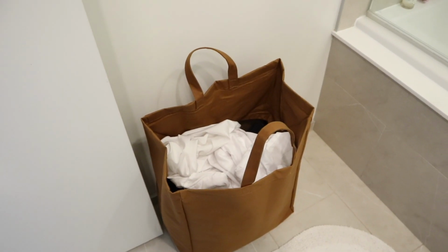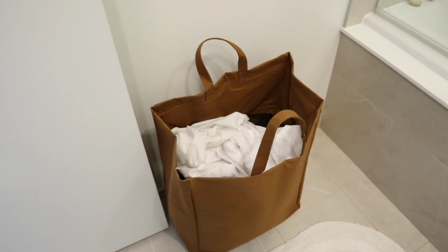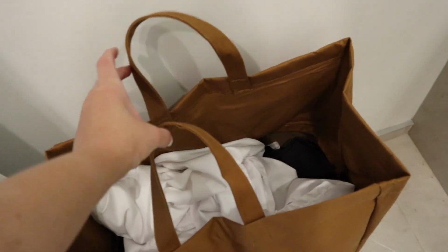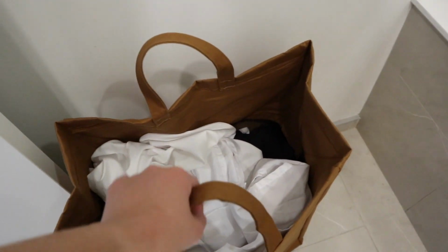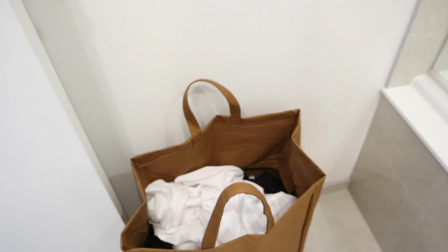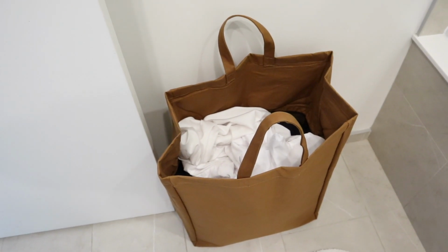I almost forgot, but I really want to put on a load of washing. In fact, I really need to. This is the bag that I picked up from H&M the other day, and I did say that I didn't really like the logo on it, so I've just faced that against the wall, but I quite like it in here, and it does make it easy to carry. Not that I really have to carry it that far because the washing machine is literally on the other side of this wall, but I really like it so far. It's making it very easy to keep this bathroom nice and clean.